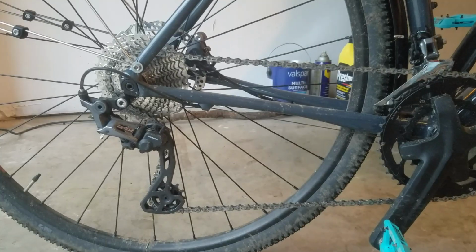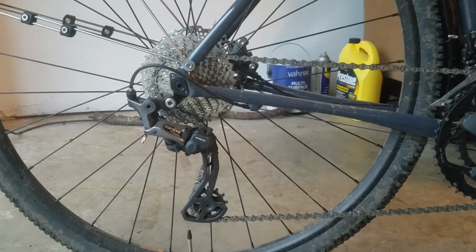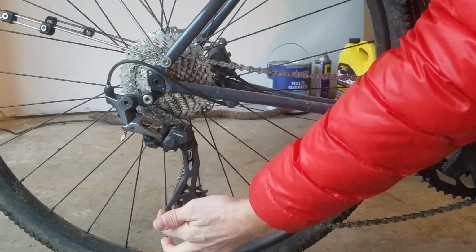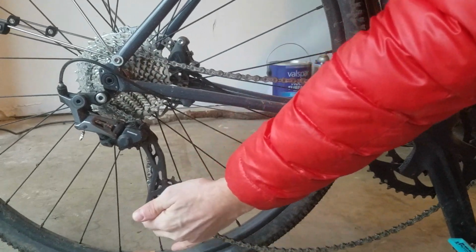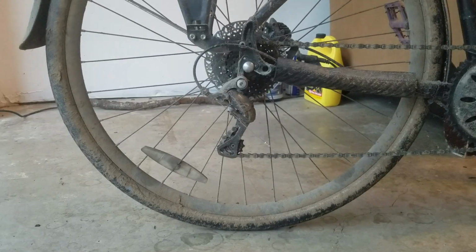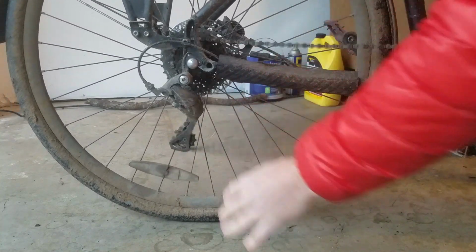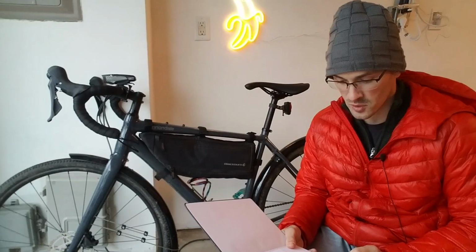I also love the clutch derailleur. I'm going to compare the chain slack to the one on the Fuji, and as you can see, the clutch derailleur makes a huge difference. So no more chain hitting your chain stays, and it's really, really stiff. So I am in love with this clutch derailleur. It's really, really awesome. It's got large jockey wheels on the rear derailleur as well.